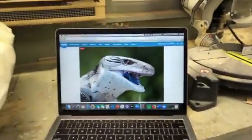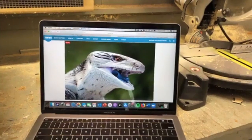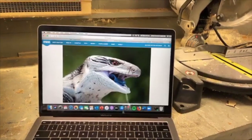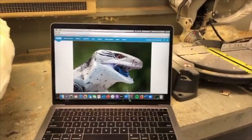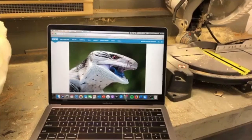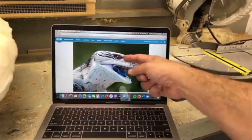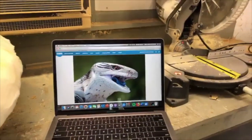When I saw that, I was like, oh my God, he almost looks like a dragon. There's very, very little imagination here that really has to go. So I thought that is the pattern that I am going to model our Subterranean Dragon after. And I might even give him a big blue tongue too. I love the color of that eye.